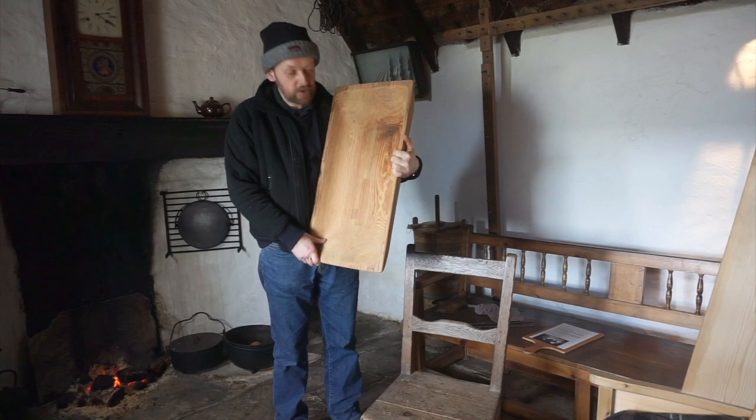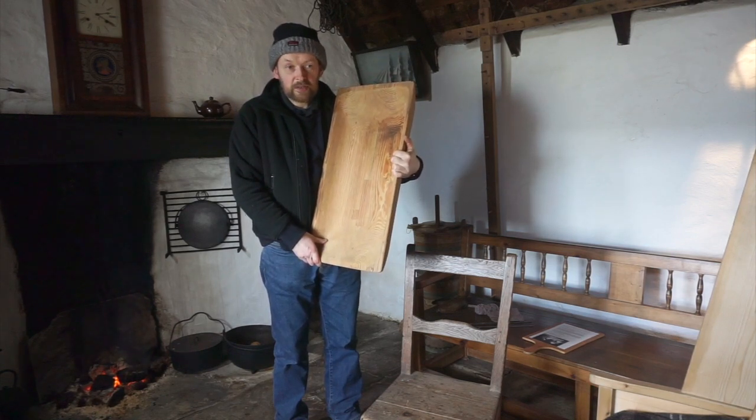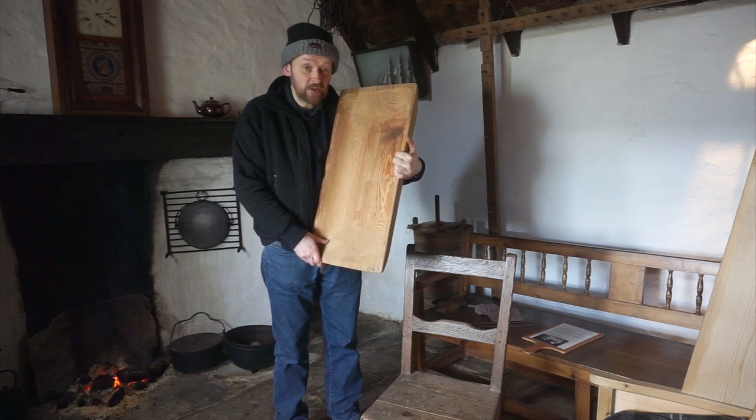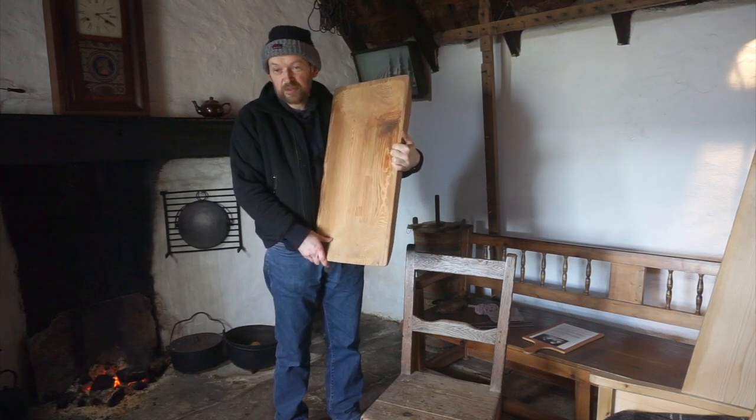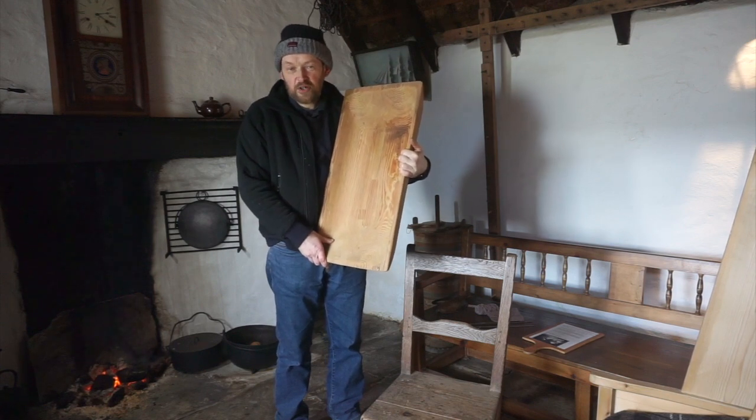What I'm holding on to is called a skull. We're all used to table settings wherein everybody gets an individual plate and maybe a side plate and a pudding plate and a mug, or if you're being a bit posh, maybe a cup and a saucer.